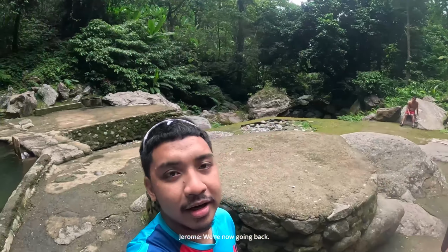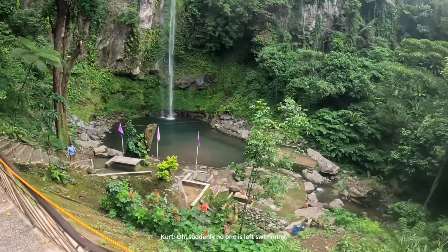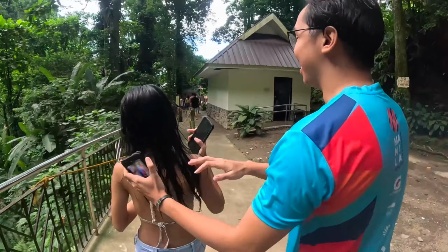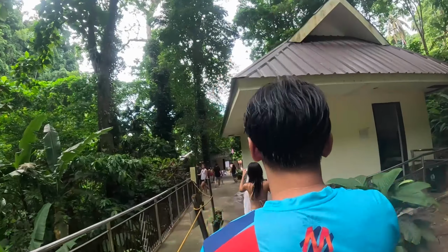Babalik na ho kami. Ano masasabi mo, Kuis? Suplado much? Oh! Trees! Andito pala si siya. Ayoko kasama, Aroy. Ayun no, tapos nakuha ulit nung wala si Chano.